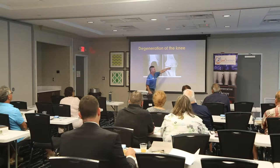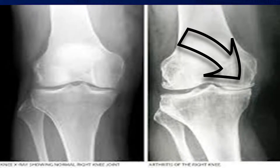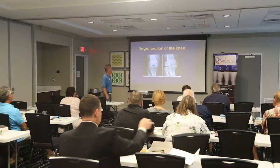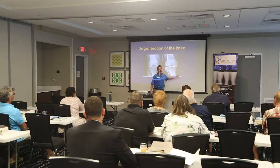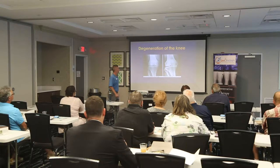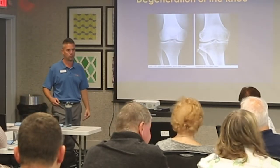We compare that to this one, and you can see this is the inside of this person's knee. Look at that, there's not much space left there, is there? No, that's pretty close to being bone on bone. And we can also see this little guy hanging off the end there, that's a bone spur. Oh, bone spurs, right? Horrible. So this person's probably experiencing pretty considerable pain, loss of range of motion, difficulty walking, hard time going up and down stairs, hard time transitioning from sit to stand, all those fun things that we have associated with osteoarthritis.